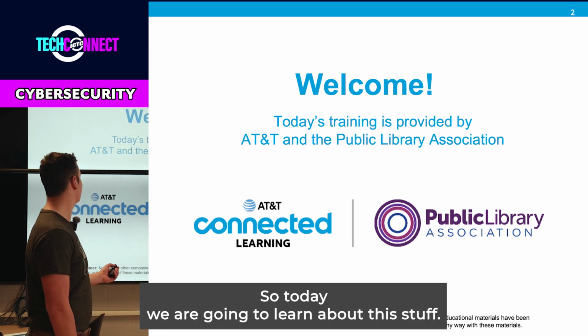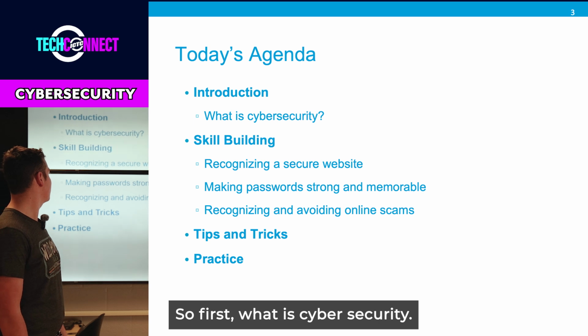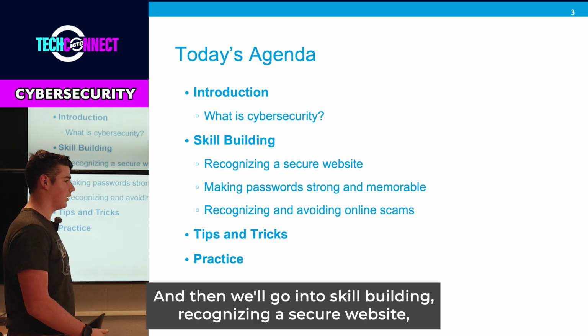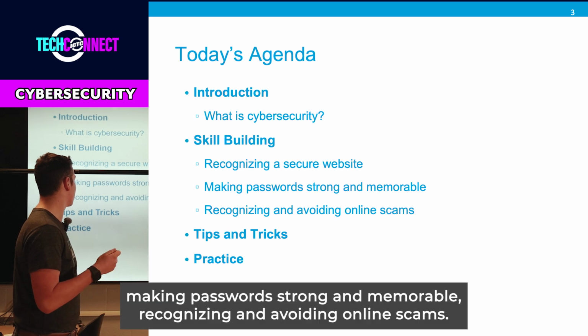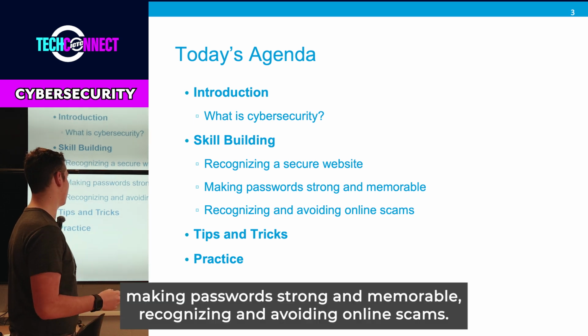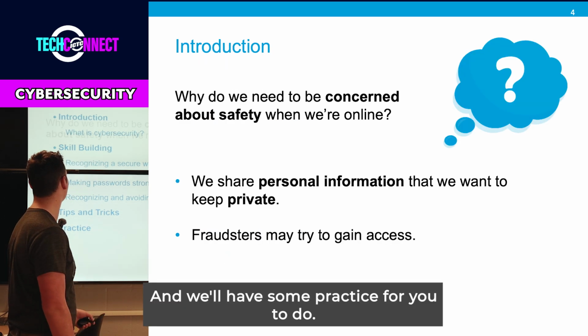So today we are going to learn about this stuff. So first, what is cybersecurity? And then we'll go into skill building: recognizing a secure website, making passwords strong and memorable, recognizing and avoiding online scams, tips and tricks, and we'll have some practice we've got to do.